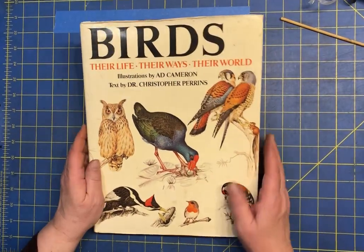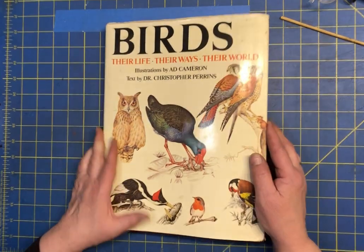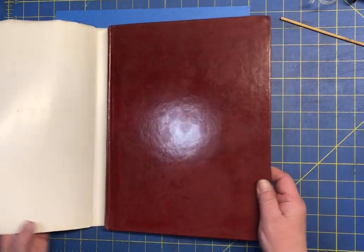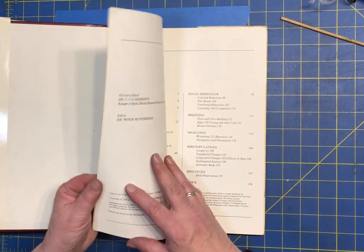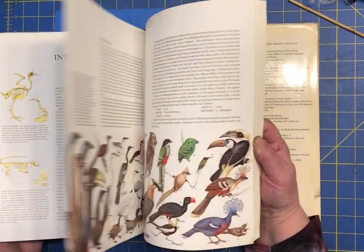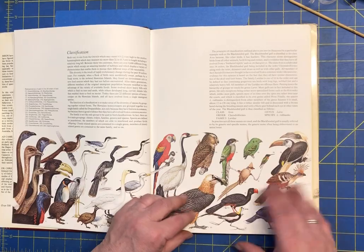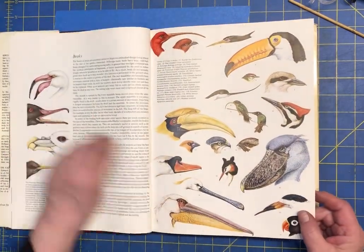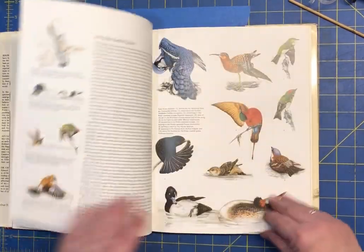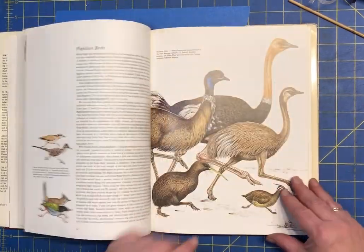All right, the first one that we'll look at is called Birds, Their Life, Their Ways, Their World. It's probably one of the older ones that I have. It is just a plain, simple red cover book, and it is from 1976. So this book is just chock-filled with illustrated birds. Some great, great looks. Smaller ones, bigger ones, great ones to be able to fussy cut on here. Definitely tons of different sizes for that.